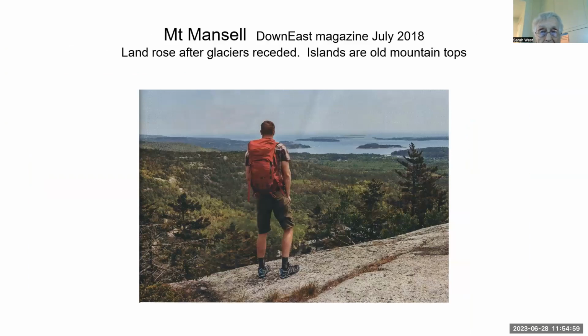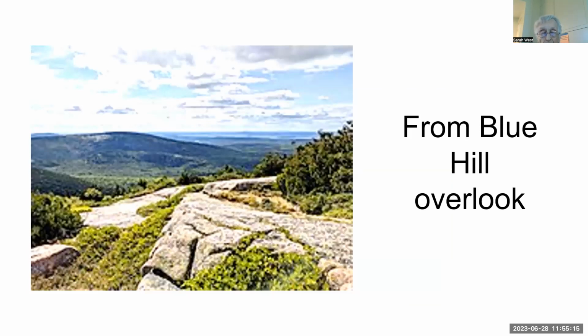This is Mount Mansell. After the glaciers moved back, the land had a huge weight taken off of it, so it tends to rise. And the glaciers, remember, have left the mountaintops, but carved the bays. This is a view from the Blue Hill overlook.